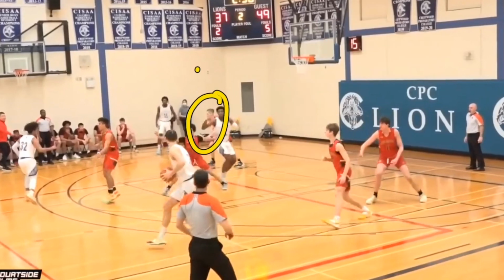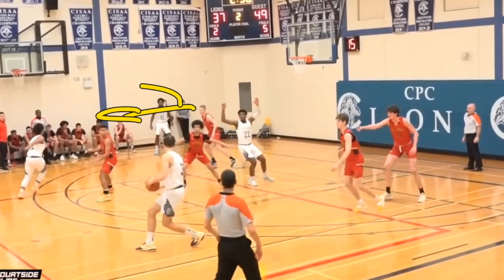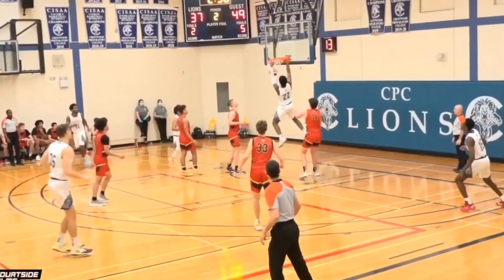However, this player on the opposite side is making a huge mistake by not watching the key. He's literally watching something that's not even part of the play, and because of that, that leaves Elijah Fisher wide open in the middle of the key, and of course that open dunk.